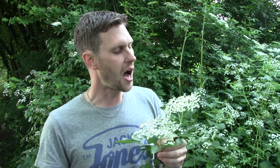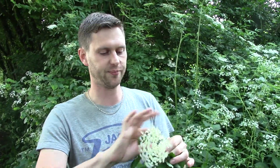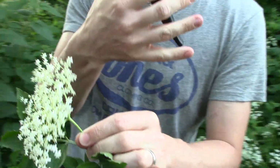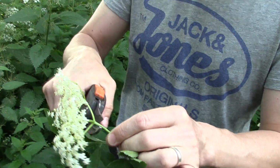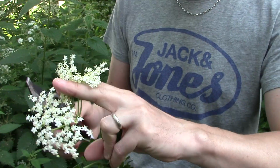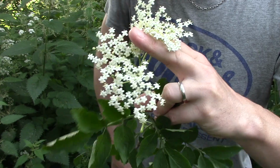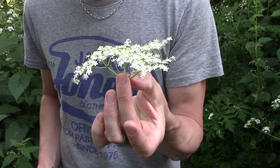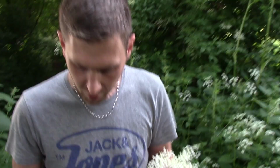Now we don't want to take too many, we want about a carrier bag full. The way we're going to do it, I'll show you here in a second, James. Let me get my secateurs out. Ideally it's best to use a pair of secateurs, and we're going to cut it at about that position, okay? That's going to leave us the branch, that's going to leave us our elderflower bunch, and we're going to put that in a bag.